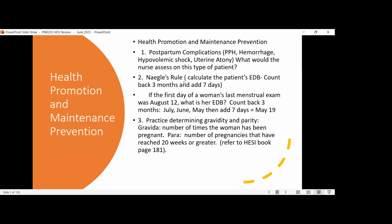And then Nagel's rule. I've been doing this for about 7 years, and every quarter, every HESI, there's always a Nagel's rule. It's easy. You basically count back 3 months from the first day of her last normal menstrual period.